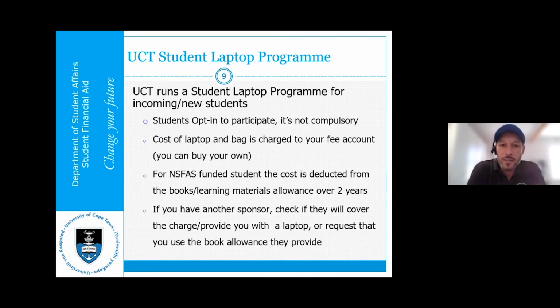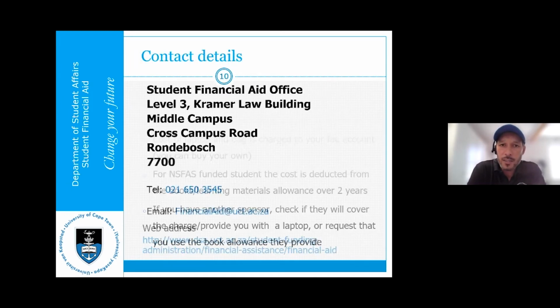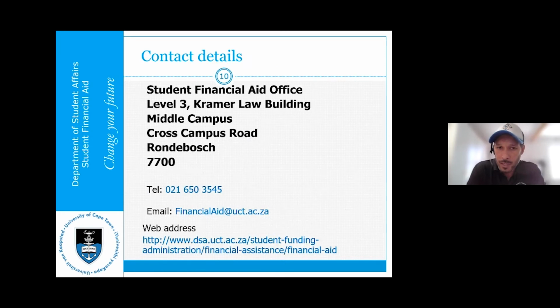So that's our details. We are located in the Kramer Law Building on Middle Campus, level 3. That's our phone number. There's our email address. And if you just go onto the UCT website and look under the DSA page, you will find all the information about financial assistance and financial aid at the university, along with scholarships, etc. So if you have any queries, you can just pop us an email and we'll get back to you.